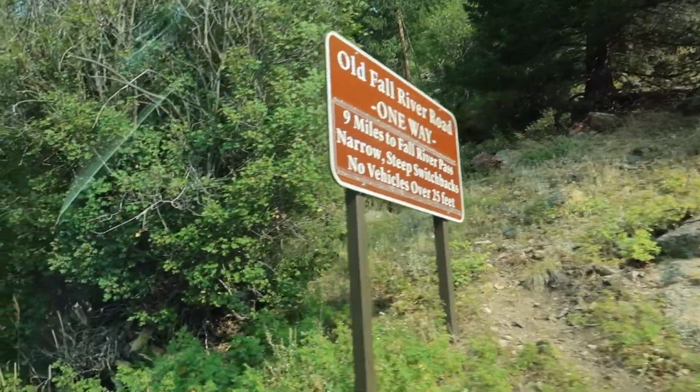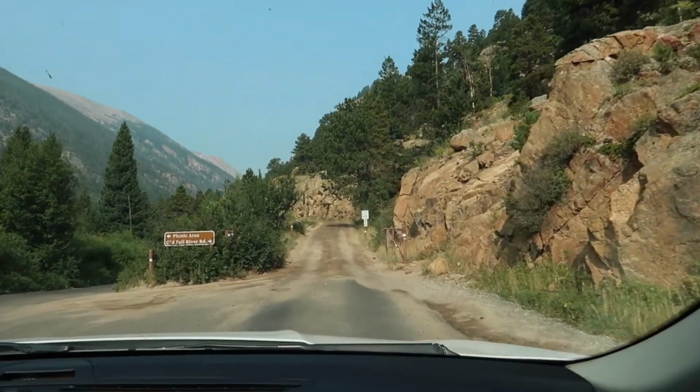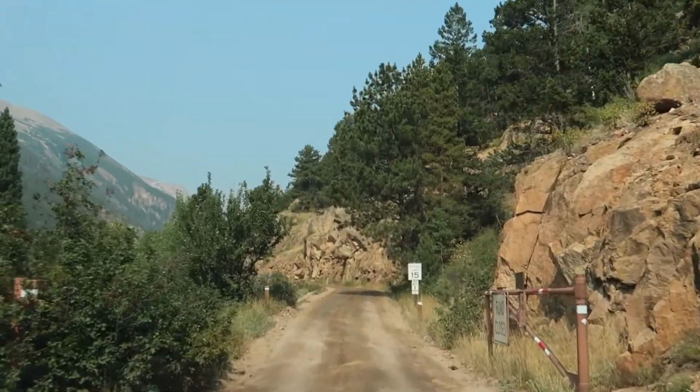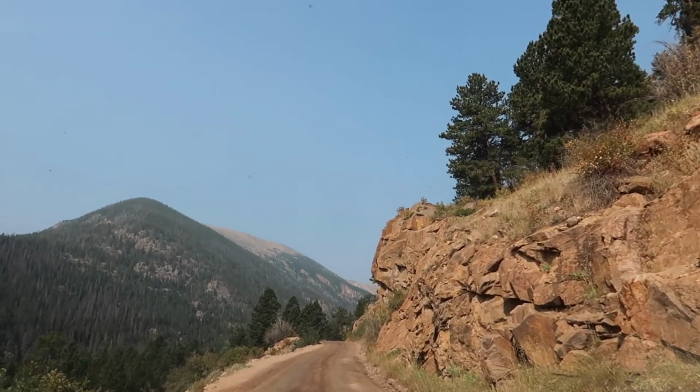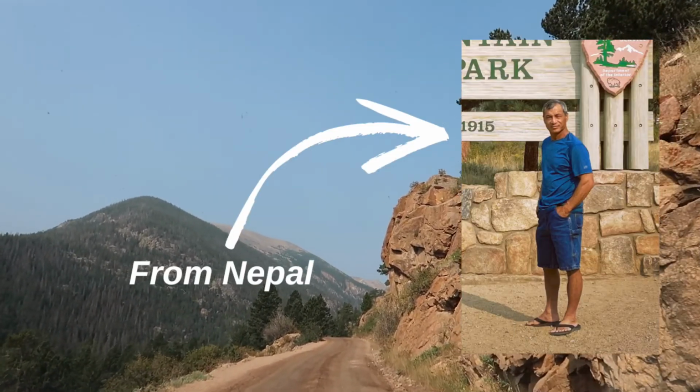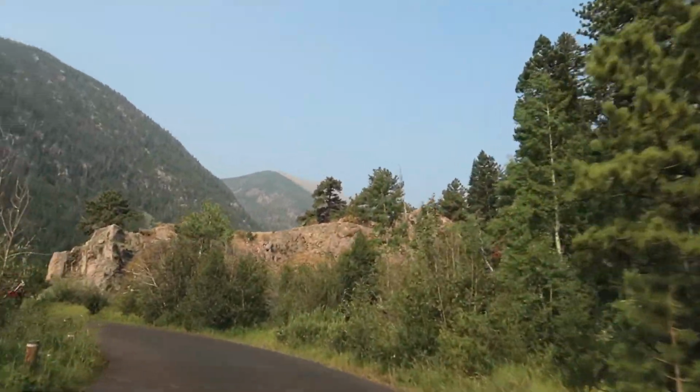We are now going to take the Old Fall River Road, which is essentially a motor nature trail. It's typically open for vehicles starting in early July and closing in early October. It was giving us some major Nepal vibes, as a lot of this mountainous road is unpaved and windy with no guardrails.